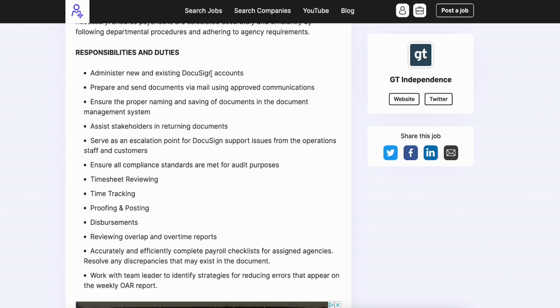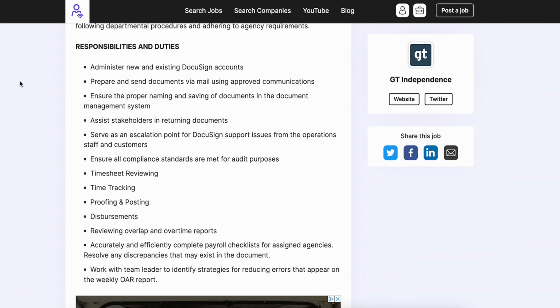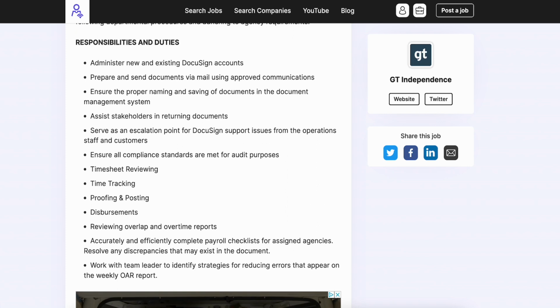You might be working a lot with the sales team, I would assume, as well. If the sales team's sending in a lot of contracts, you might be doing that. Or you might just be in the back end, updating the documents and ensuring that they get the proper names, saving the documents in the document management system. So you're going to be basically managing a lot of the documents.